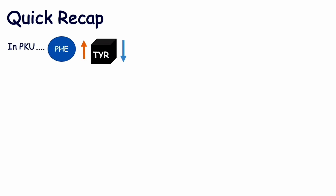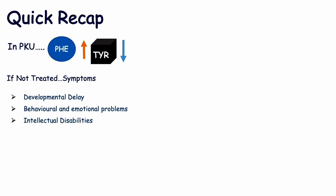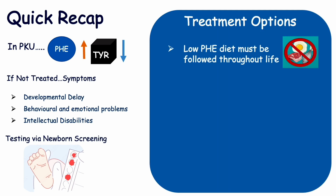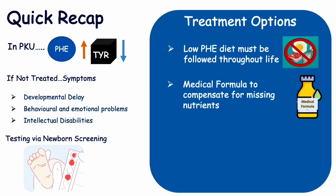Let's go over a quick recap of what we have learned so far. In PKU, phenylalanine levels are increased in the body, while tyrosine levels are decreased. If not treated properly, symptoms like developmental delay, behavioral and emotional problems, and intellectual disabilities can arise. Testing for PKU is routinely done through newborn screening, which allows for early identification and early implementation of treatment. The first-line treatment for children with PKU is a low phenylalanine diet throughout life, along with a medical formula which helps to compensate for nutrients and protein missing in your child's low phenylalanine diet. This will also help to keep phenylalanine levels within a safe range in the body.